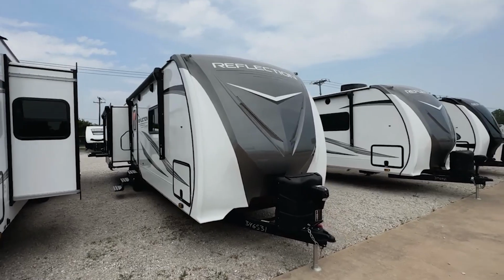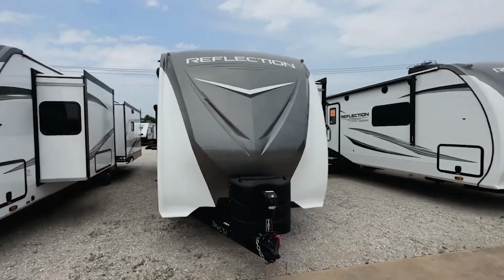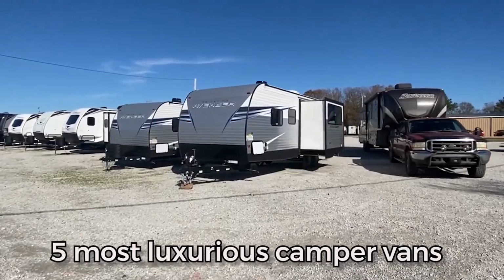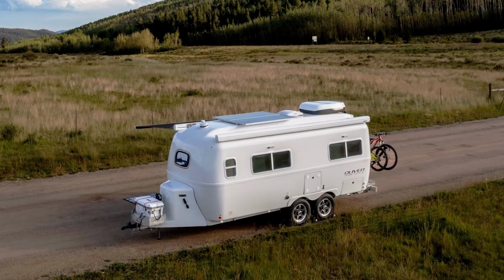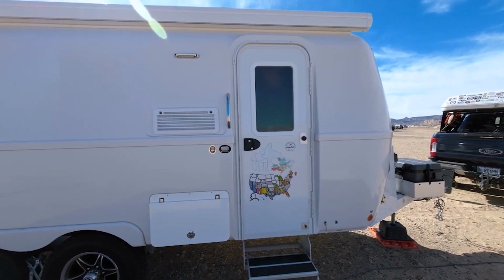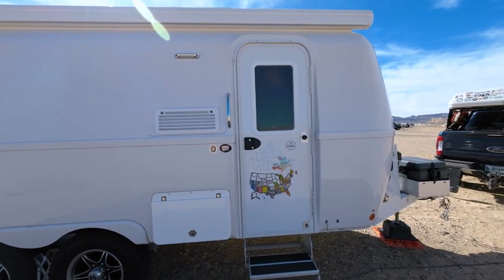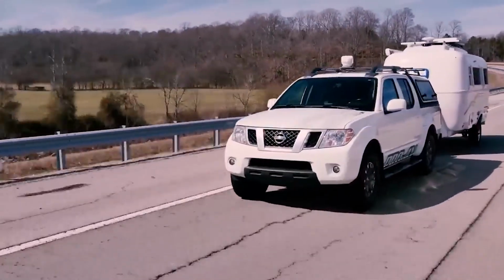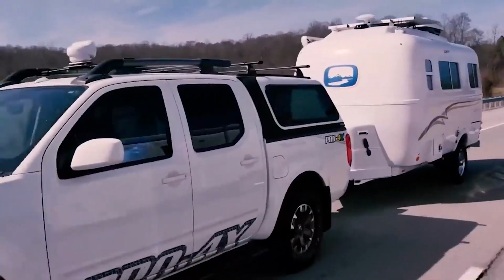But which one? Well, we've done the hard work and compiled a list of 5 of the most luxurious camper van brands. Our adventure begins with Oliver Travel Trailers, a brand that stands out for its exceptional craftsmanship and innovative design. What sets Oliver apart from the rest of the industry is its meticulous attention to detail.